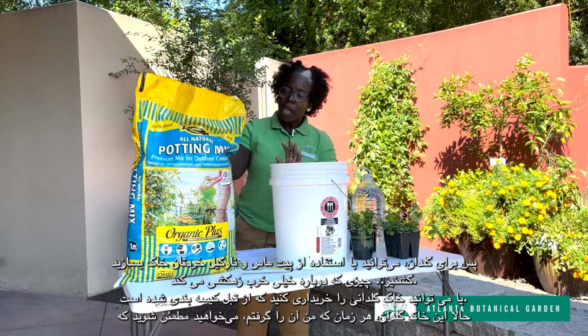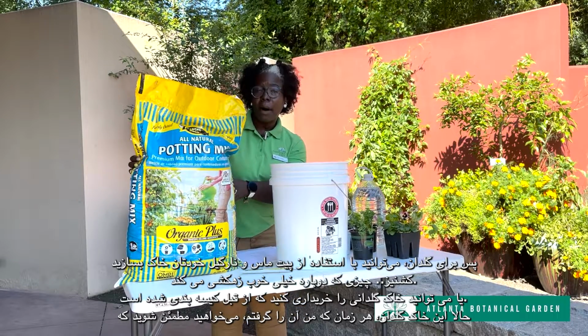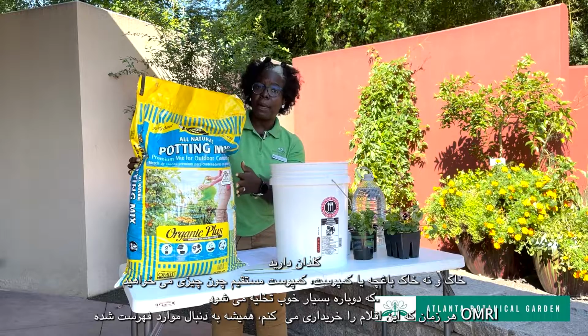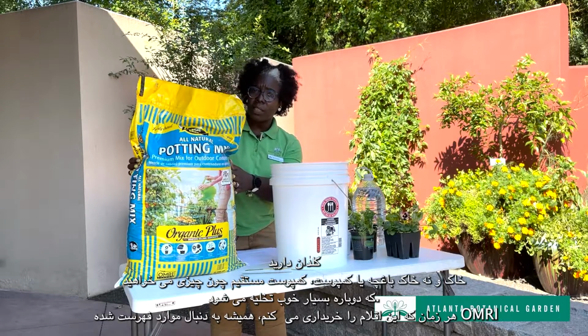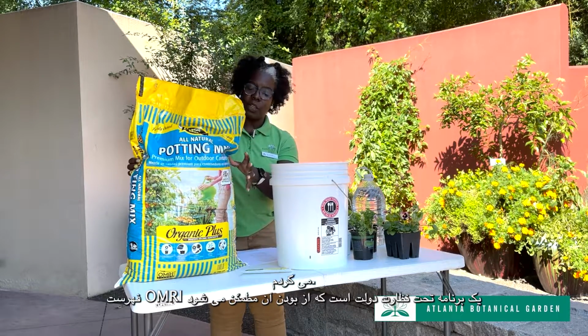So now that we know what our container is all about, why don't we talk about our potting soil? So potting soil, you can either make your own using peat moss and coconut coir, something that again drains really well, or you can purchase potting soil that is pre-bagged. Now whenever you purchase, you want to make sure you get potting soil and not garden soil or straight compost, because you want something that again drains really well.